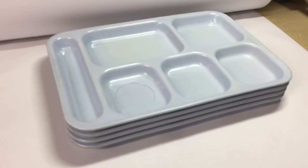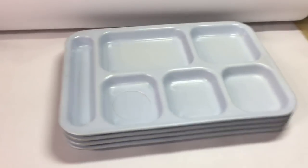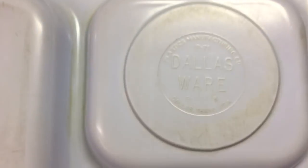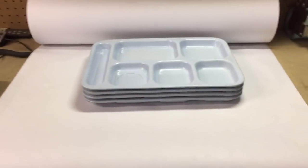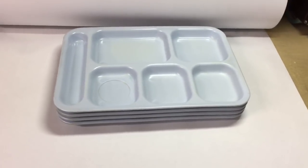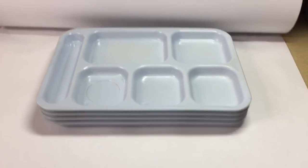This is a set of 4 light blue Dallas ware lunch trays. I got these at a garage sale a couple of years ago, a whole stack of them for just a couple dollars. I sold a few lots of them right away, and now they've just sat for a couple of years. And finally another lot has sold for $25 for these 4.